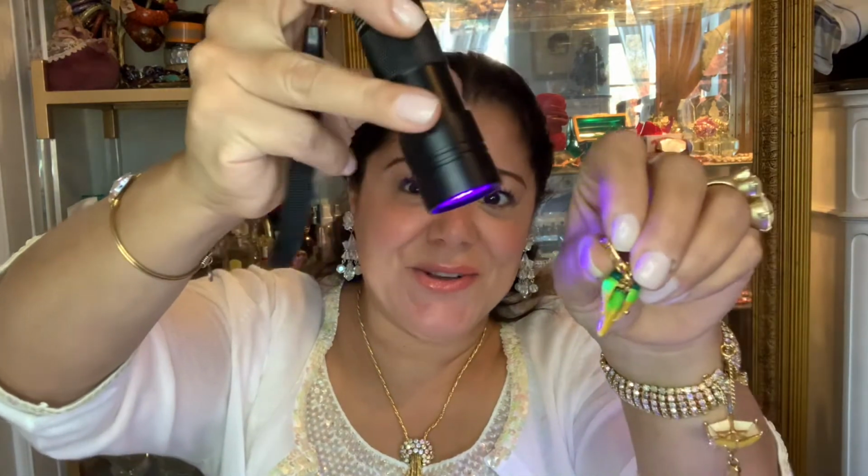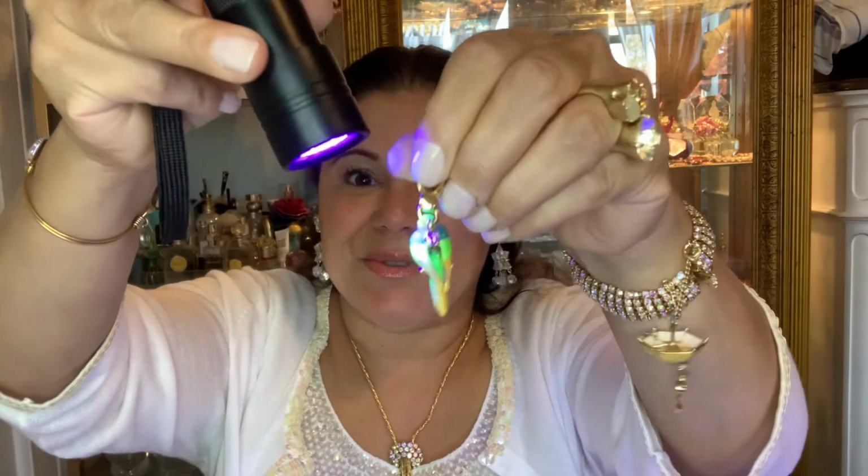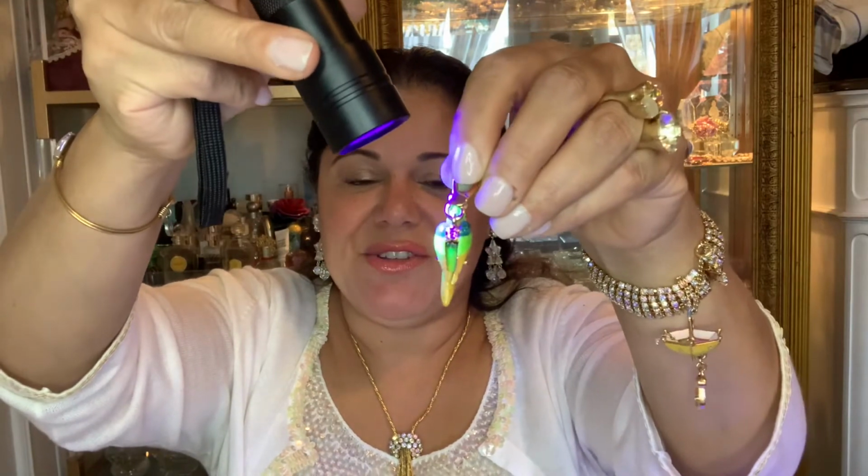I don't remember how much I paid for it. I think I bought this at TJ Maxx for about $25. But what I found out about this guy, and what made me understand perhaps why it costs so much money, is that he glows. This charm glows. So what I started to do is put the black light on a lot of my jewelry, because I'm surprised how much of it glows. And this is one of the guys that glows.